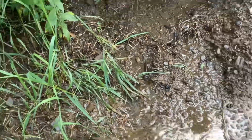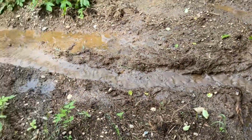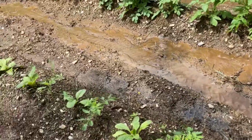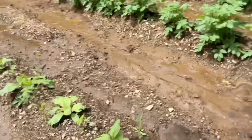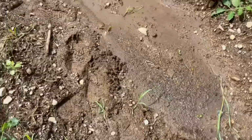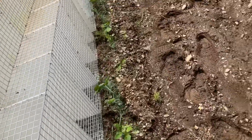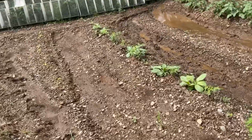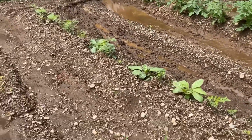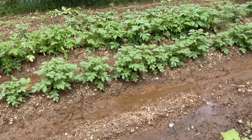Remember when we were kids and we used to pretend to have little boats and be traveling down these streams? Never quite figured I'd be doing it as an adult. But here we go, down the garden aisle. Just to give you an idea, even up here is wet. It's all wet. I really shouldn't be walking in it, but at this point I don't think I have a whole lot of choice. Most of the potatoes are still looking good.